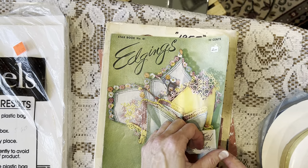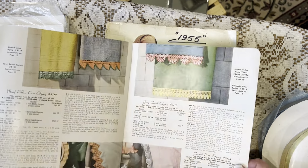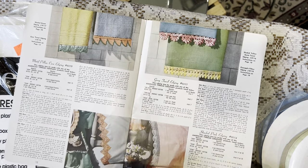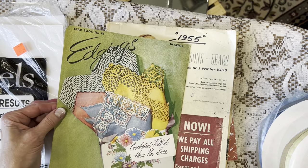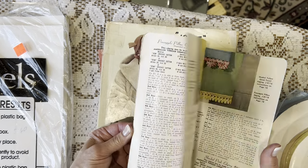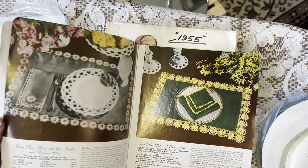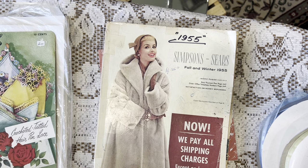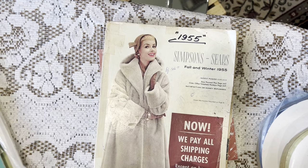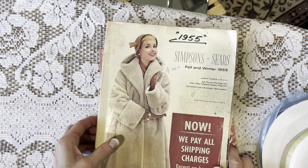This I thought was really cute. Don't know that I found a date, but the original price was 10 cents, so you can imagine. Look at all these beautiful color photos of different types of, okay, it says crocheted, tatted, and hairpin lace. You know, 100 years ago, when we had our craft and flower shop, we were selling tatting shuttles, if you can imagine. And of course, I have one. Did I ever tat a single thing? Three guesses and the first two don't count.